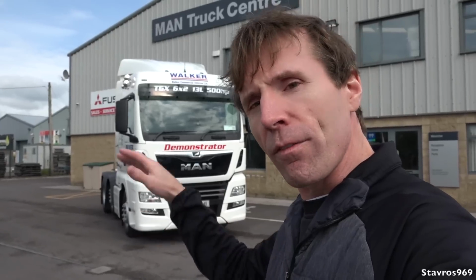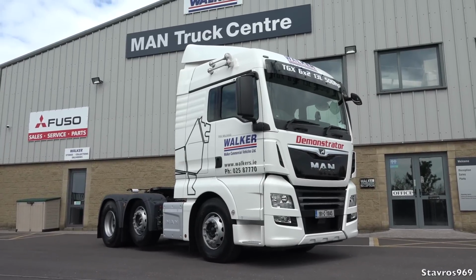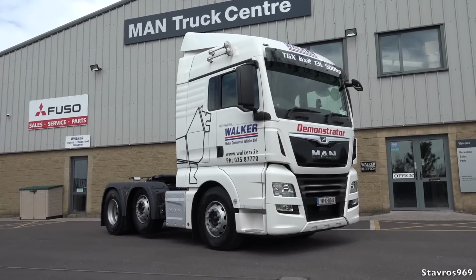So I'll be taking you on a full exterior tour of the truck, then we'll hop inside and look at all the interior features, and then we'll be getting hooked underneath a trailer and taking it out on the road for a test drive. You ready for this, guys? Let's go! Okay, let's have a full walk around Walker's demonstrator tractor unit, the TGX 26500.